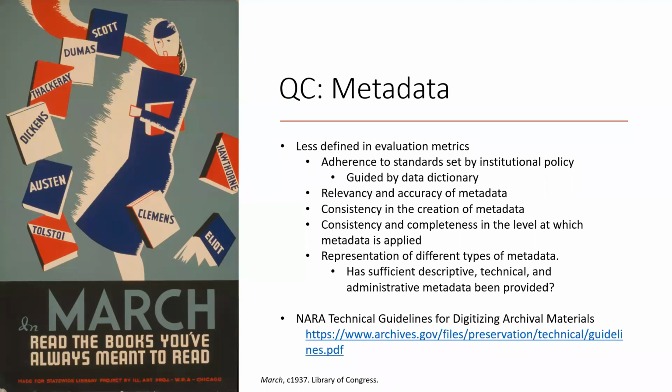So even though quality control for metadata is less defined in its metrics than image quality, you can use a similar sampling rate approach, examining a sampling of 10% of the files with a 1% threshold for failure before the whole batch needs to be re-examined. And again, these recommendations are all based on the NARA technical guidelines for digitizing archival materials. So definitely check that out as you are crafting your quality control plan.